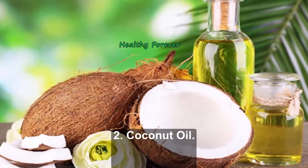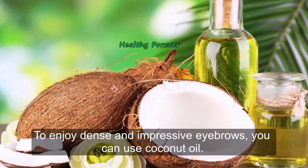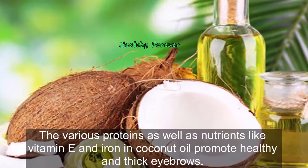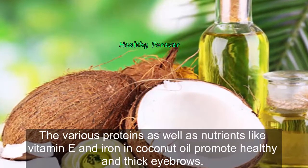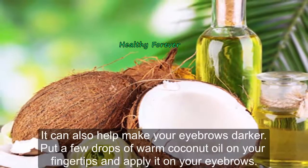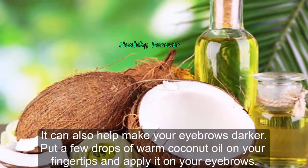2. Coconut oil. To enjoy dense and impressive eyebrows, you can use coconut oil. The various proteins as well as nutrients like vitamin E and iron in coconut oil promote healthy and thick eyebrows. It can also help make your eyebrows darker.